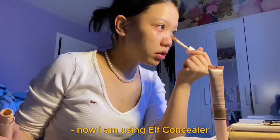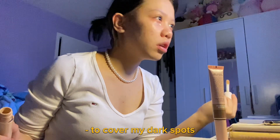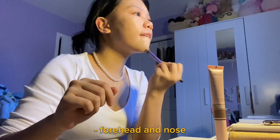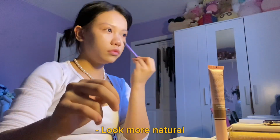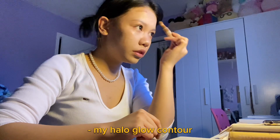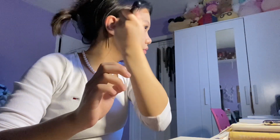Now I am using an e.l.f. concealer to cover my dark spots, as well as putting it on my chin, forehead, and nose to make me look more natural. Ta-da! Yes, I know I look quite pale, so I'm gonna be putting on my Halo Glow Contour.